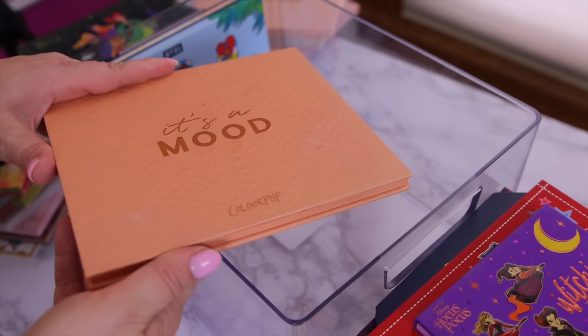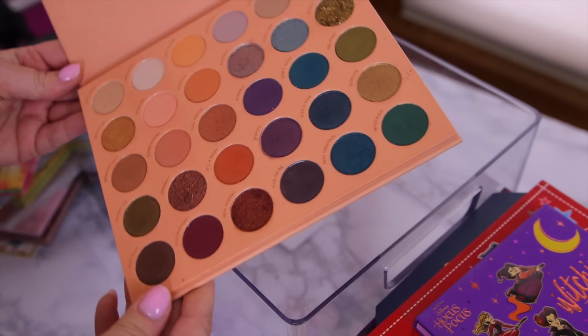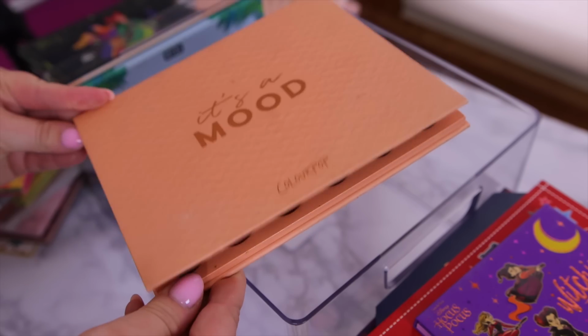And then It's a Mood. I really like this one as well for some more color. It's kind of like fun and jewel tones, very fall themed. I'm going to keep it.